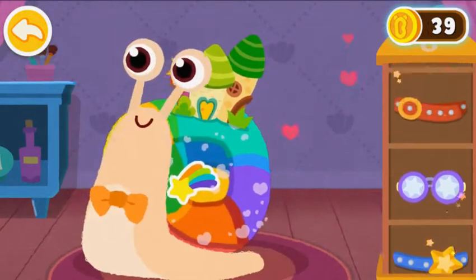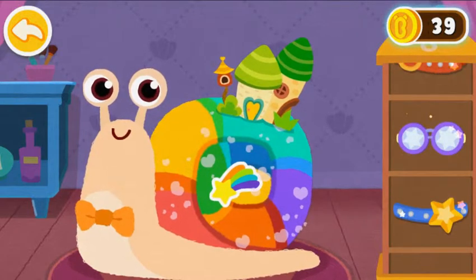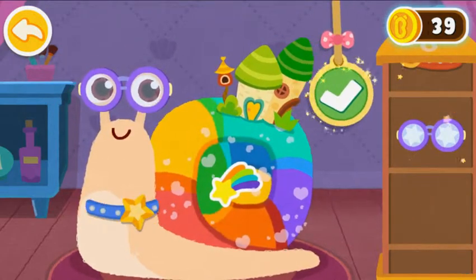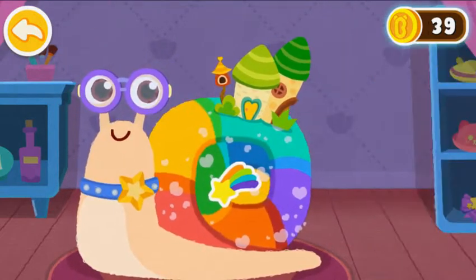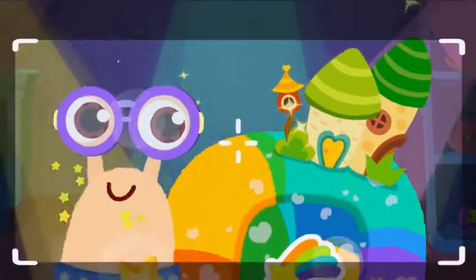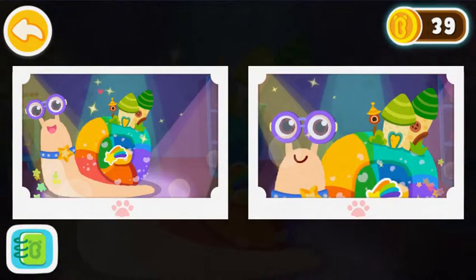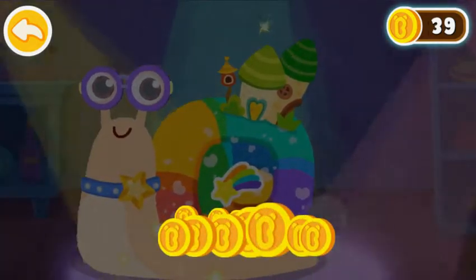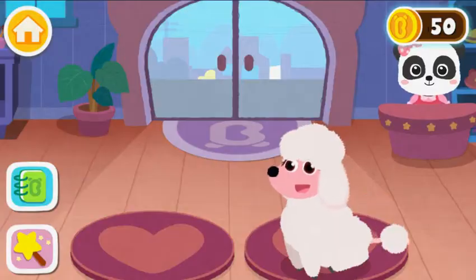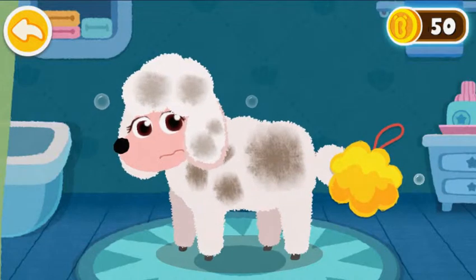Let's dress up the snail. Let's give the puppy a bath.